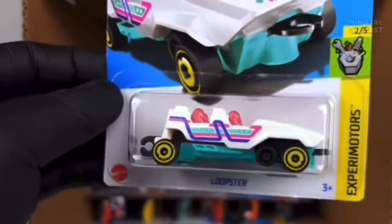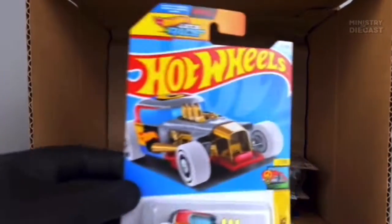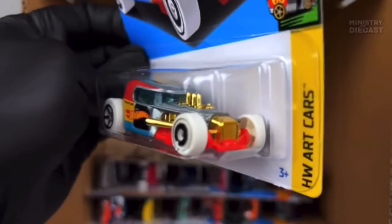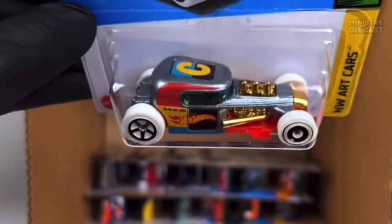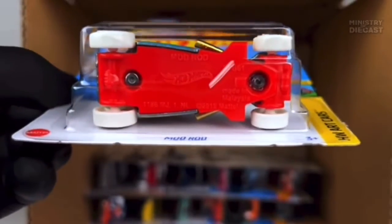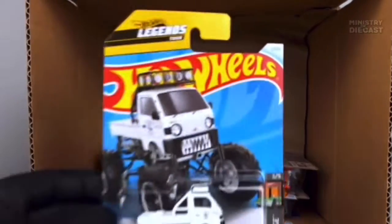But I've already got it in metallic green. I do prefer that one of it. Some more fantasies which are new to this case, but I've got no interest in. The Mod Rod receives side and top tampo, painted in this metallic grey, almost gunmetal grey. Really interesting wheels, which are all done in white. Aerodiscs on the front, 5 spokes on the back.